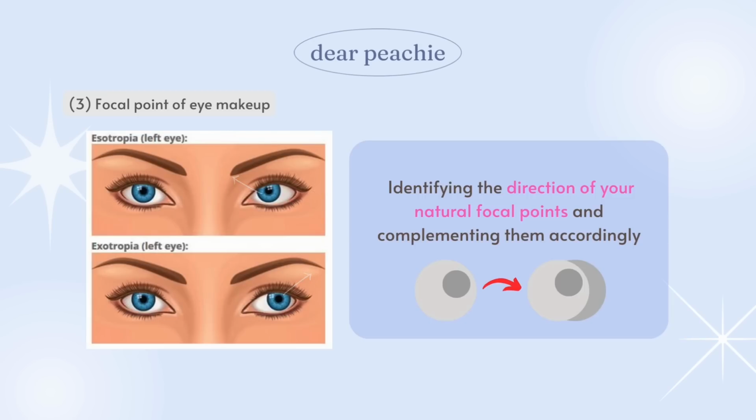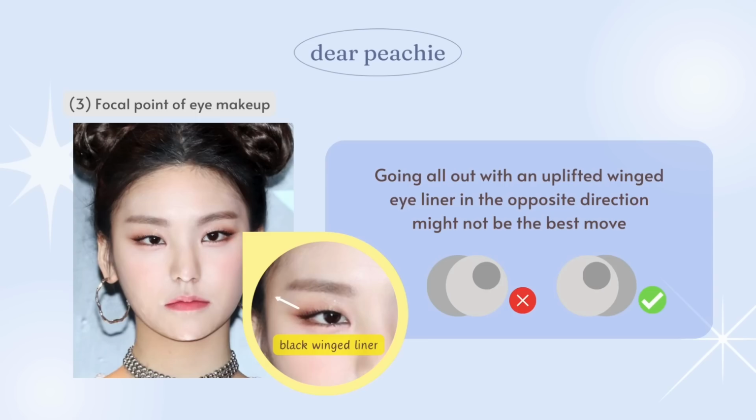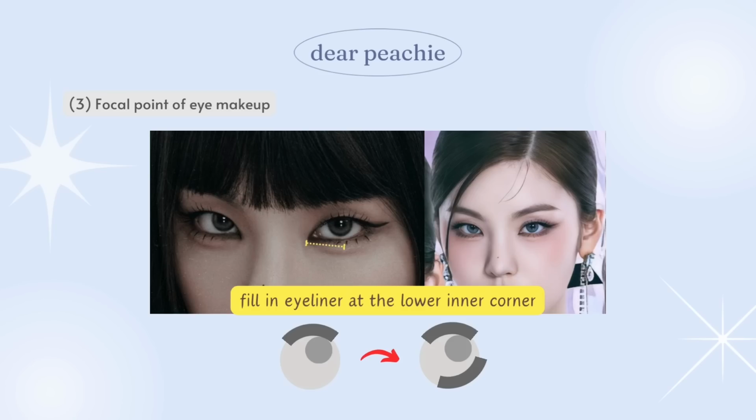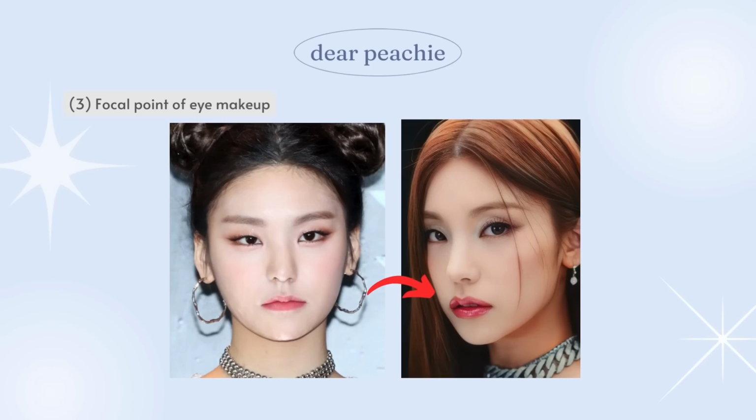Adjusting the focal point of your eyes through makeup is like playing a strategic game. It hinges on identifying the direction of your natural focal points and complementing them accordingly. Following the complement in the same direction rule, imagine if your pupils lean inward. Going all out with an eyeliner that screams "look at me" in the opposite direction might not be your best move. To level up that focal point game, we will need to fill an eyeliner at the lower inner corner and apply some matte highlighter to brighten up the upper region of the inner corner and give the inner corner a little extra stretch to keep things balanced and naturally gorgeous.